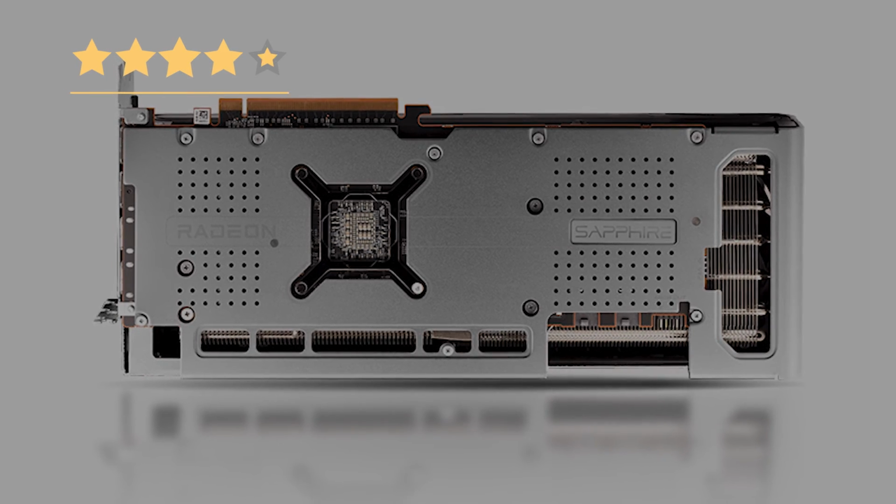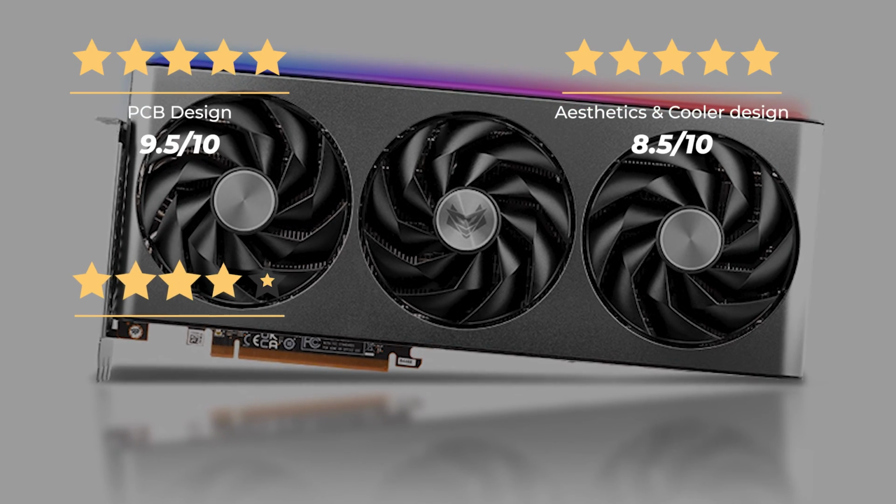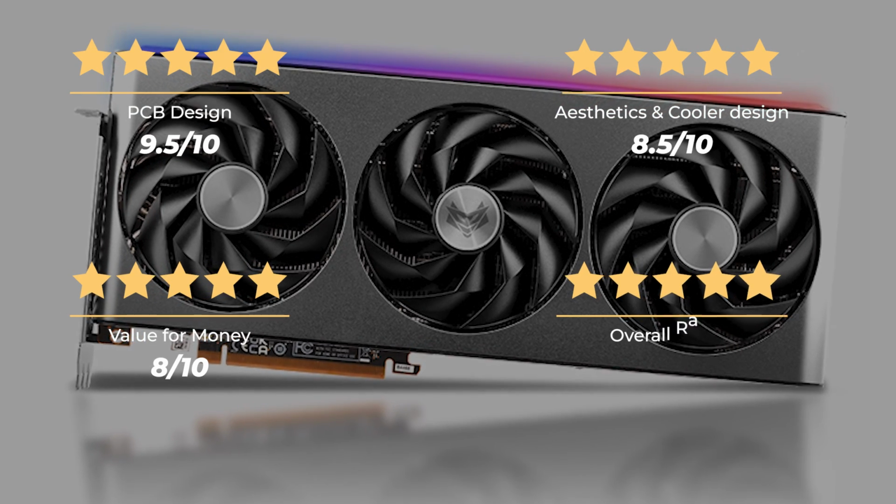Our rating for PCB design is 9.5 out of 10. Aesthetics and cooler design, 8.5 out of 10. Value for money, 8 out of 10, for an overall rating of 9 out of 10.